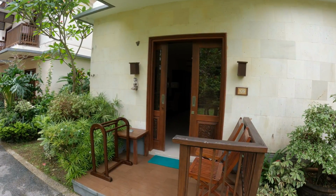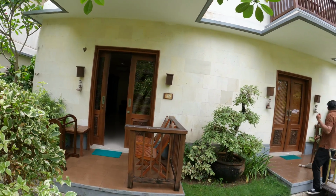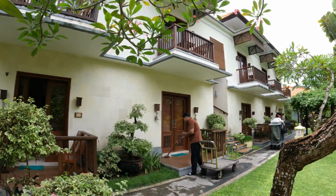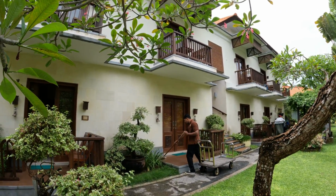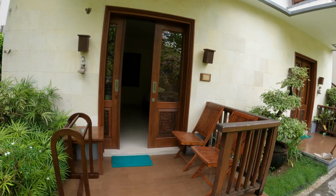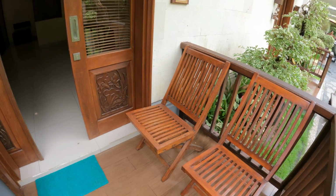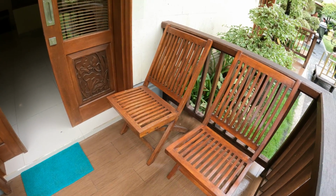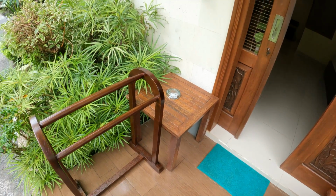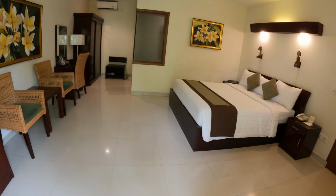So this is a deluxe room here at the RESPATI, and this is in a complex of many rooms like this. So we just take you inside and show you around. So you have a little balcony here with two chairs, little table, little towel rail, and then we'll just enter inside the room.